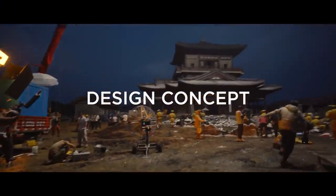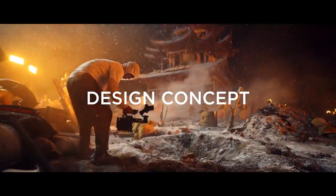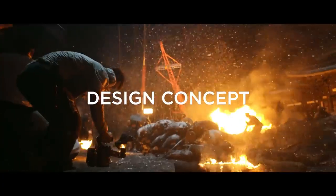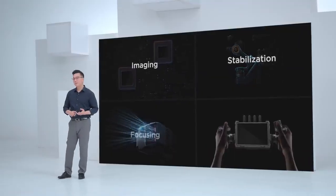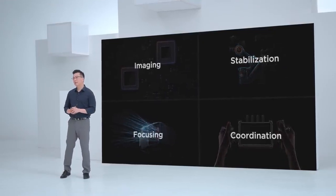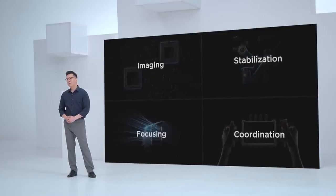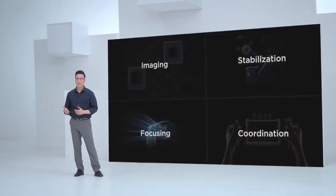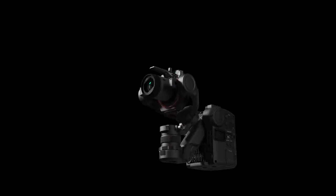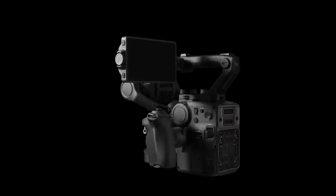Based on countless rounds of feedback from industry professionals, we know what matters most to them on set. And that drove us to create Ronin 4D. Image quality, camera movement, focus control, and coordination are some of the key issues cinematographers face on every project. DJI Ronin 4D provides an integrated solution that covers all of them with a unique design. It combines a cinema camera with an entire gimbal and control system, along with monitoring, focusing, and wireless transmission modules.